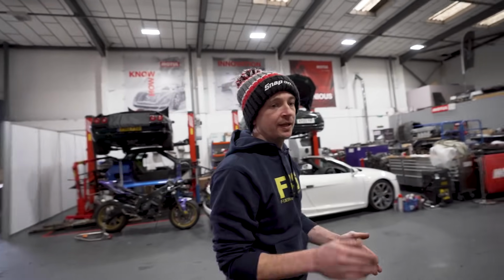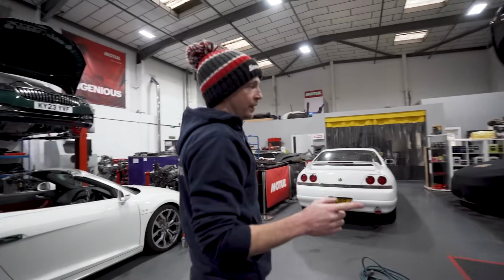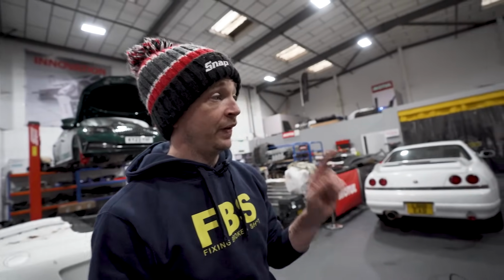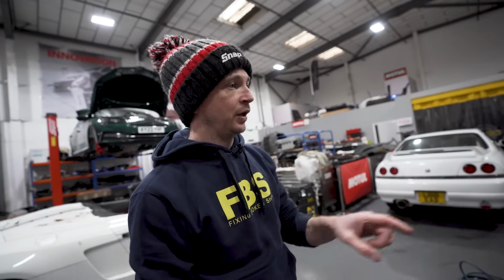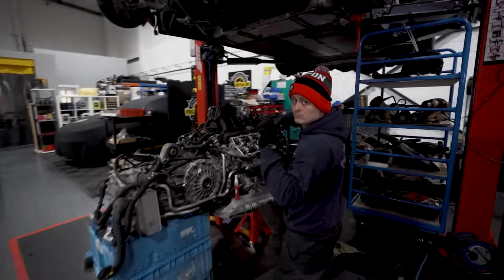So the Mazda's had a shock absorber on it, so Matt is just erasing all the fault codes. We've had all the bits and pieces turn up for the McLaren engine now, so we're just finishing off making sure it's timed up, because we've obviously made some adjustments. Put the covers on, and then we're going to have a play with the turbos, because I think he's going to put a different set of turbos on it.